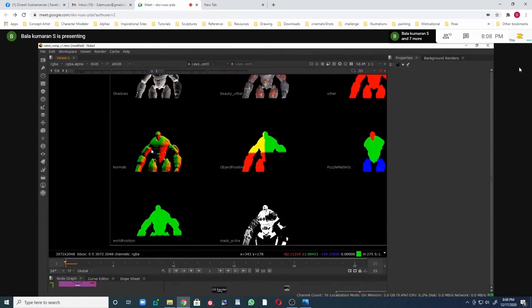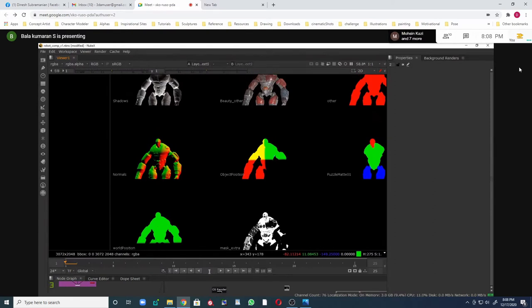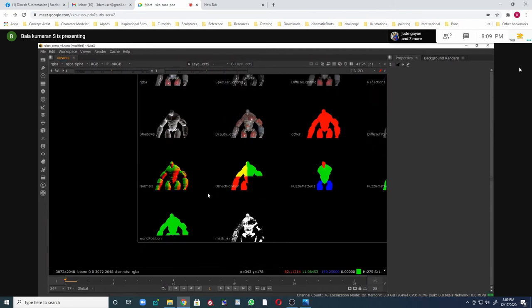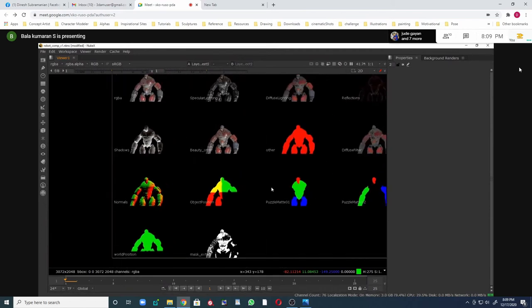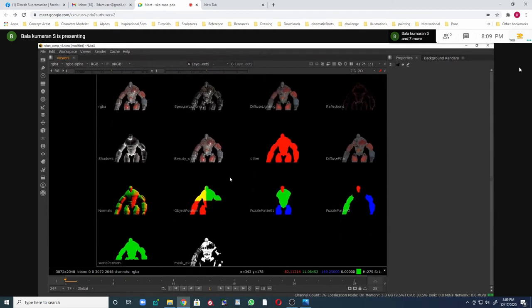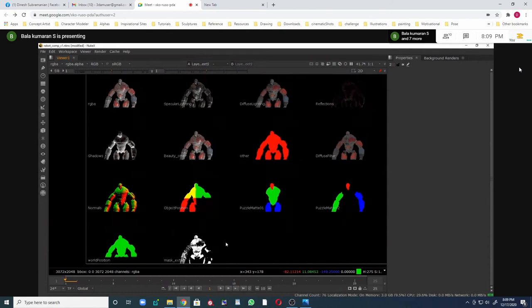The normal pass gives you the surface orientation, so that you can use it for relighting and also for some other stuff, and for getting bump and stuff like that. I can show you one use of that a little later. Relighting, if you get a good render, you're mostly not going to relight your scene. That is very rare. If your render is not good, then yeah, you might go and do relighting. Or in extreme cases, if you're adding some extra lights, you might relight. But most of the time, not. So those are some of the tech passes.